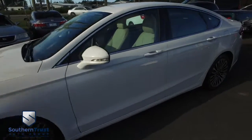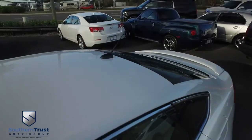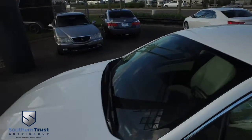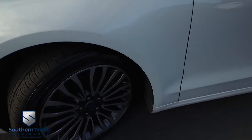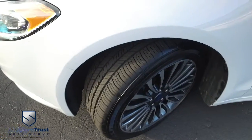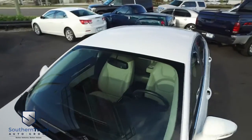You got that EcoBoost fuel-saving muscle. Check out the roof, check out the hood. Absolutely gorgeous titanium, top of the line in the Fusion series. Look at those beautiful alloy wheels. Very beefy, very meaty stuff, with brand new tires to get the party started right. Southern Trust goes all night.